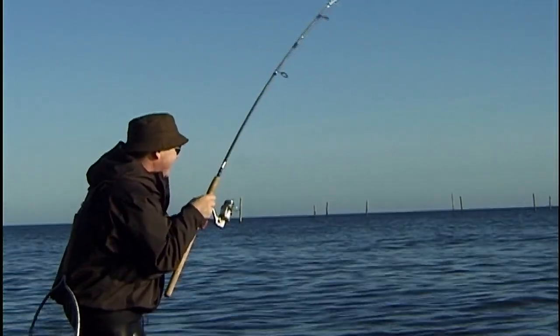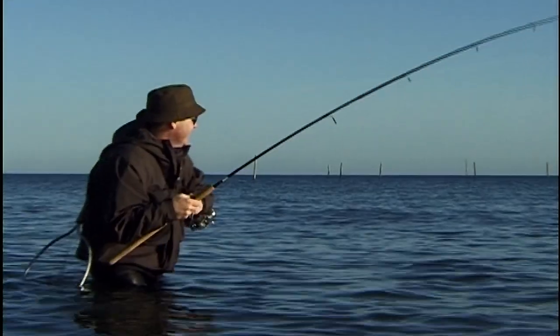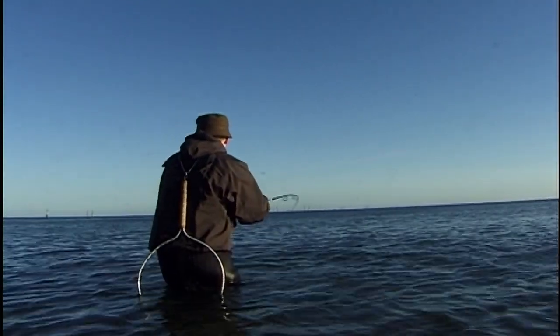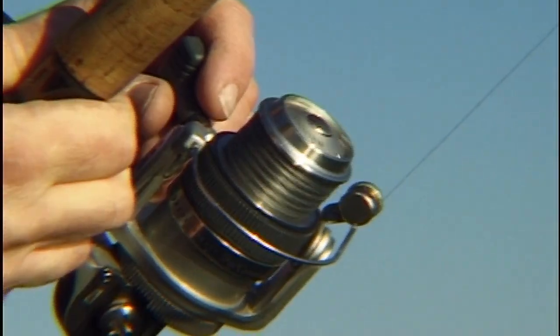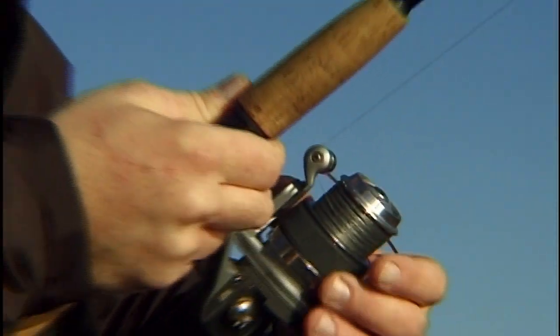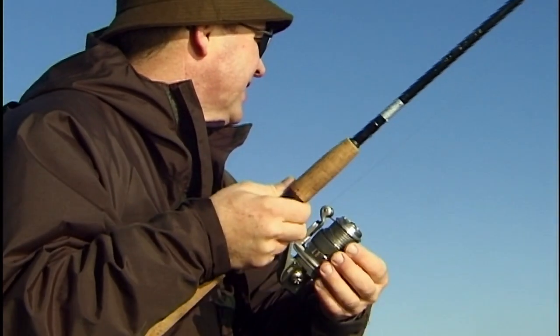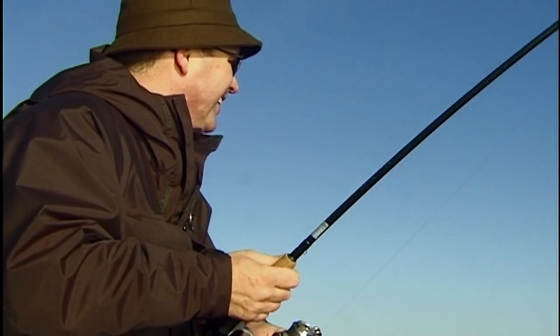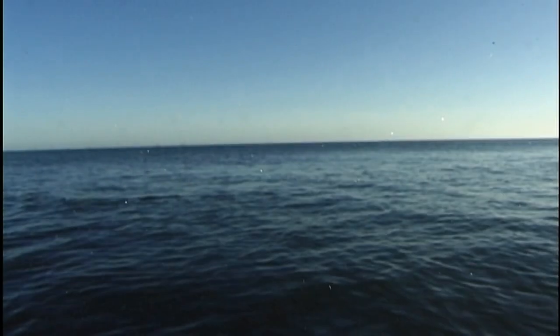Several days of fishing are finally rewarded. Immediately it's clear it's a big sea trout.